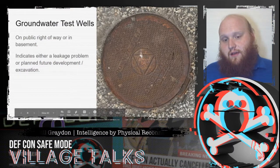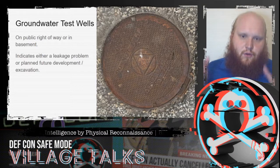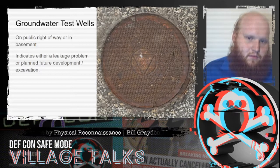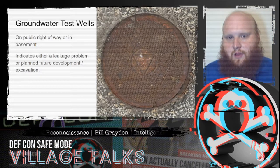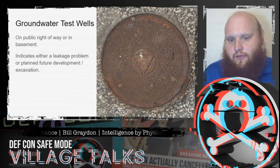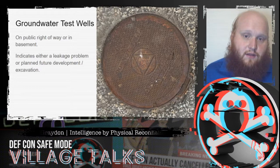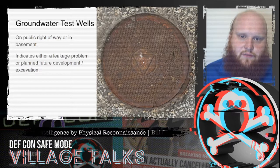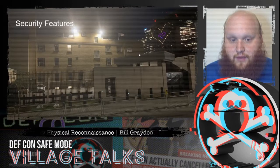If we see something like this on the ground, it's a groundwater test well, and so they're going to dig down and essentially leave a pipe, a well, and they can test, whenever they need to, how deep that groundwater actually is. That could be used for flood prevention, but you also see this happening anytime there is new construction planned that's going to involve excavation. So if you see this and it's not in a floodplain, that likely indicates deep construction is being planned.